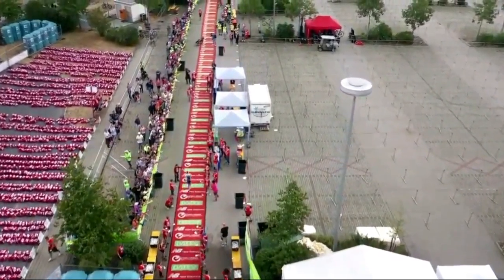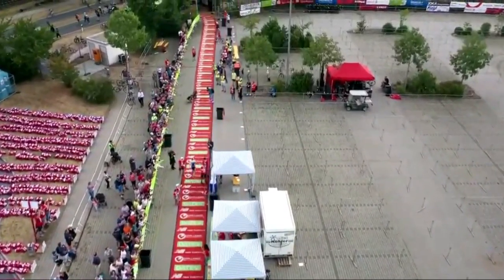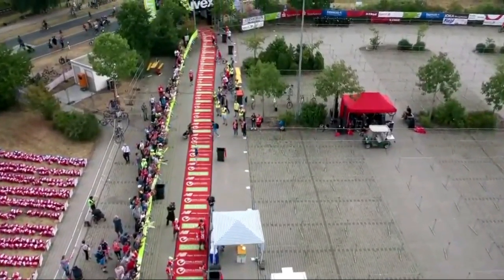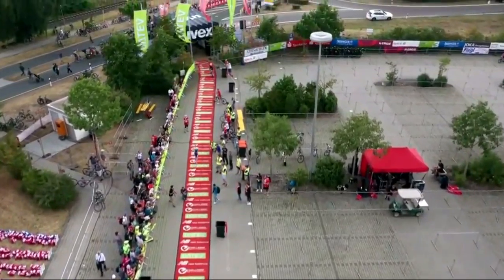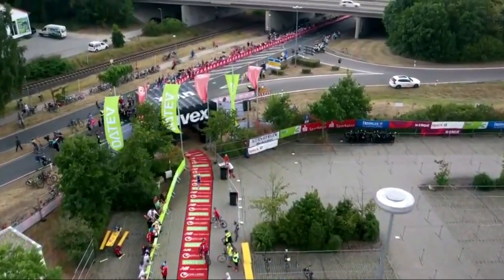Oh, and still so incredibly young in this sport, 25 years of age, has already achieved so much in the short amount of time that she's been in long distance racing. Yeah, definitely an incredible athlete.